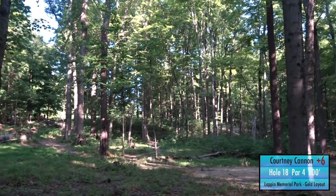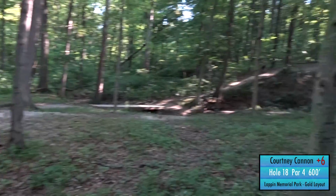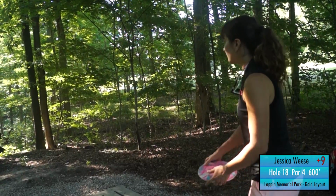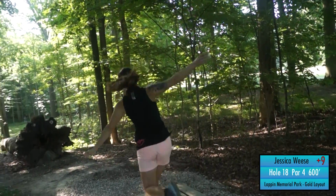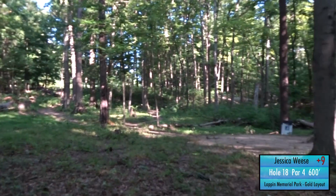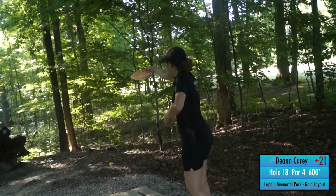Courtney's now throwing. Looks like she finds a landing zone. Yeah, that is an ideal spot to be off of the tee. Looks like just a little bit of that ceiling caught there.